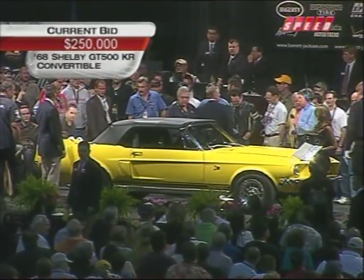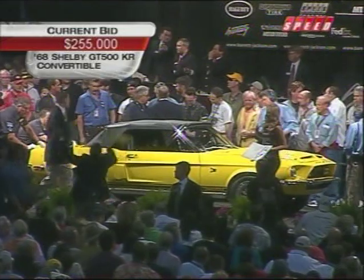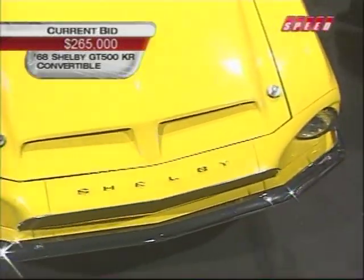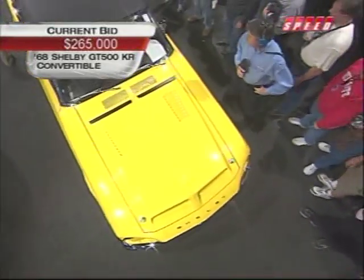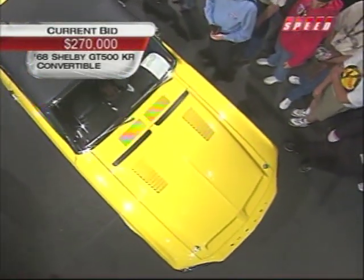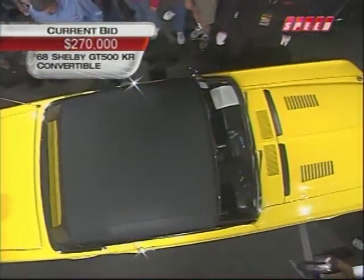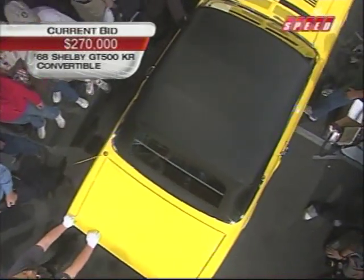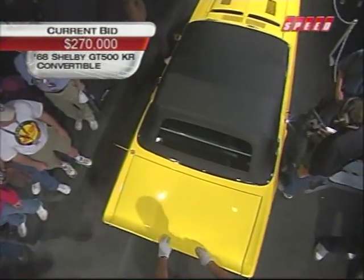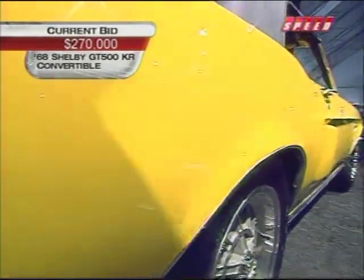Back live at Barrett-Jackson, we've got an attack on our top five sellers. This is a '68 Shelby GT500 KR convertible. It's at 265, and I know you like these cars, Matt Stone. I do, and this is a good one. It's a big block, a four-speed. It's a very rare color, this yellow. So says the information we have, just one of 43 in this color. Big numbers, over a quarter of a million bucks, and still going as they push it toward the end of the block.